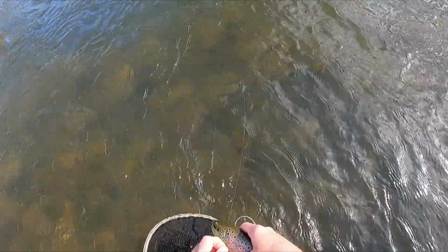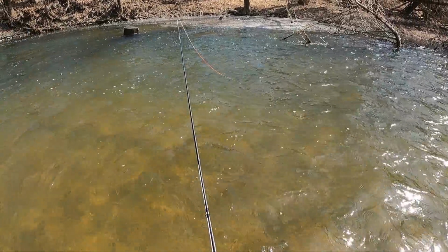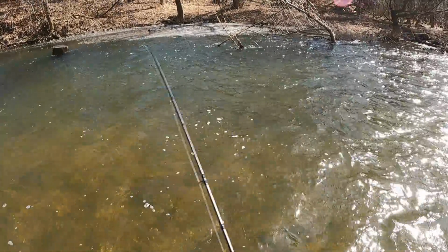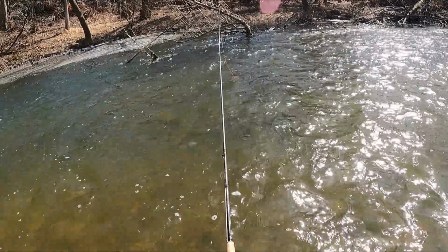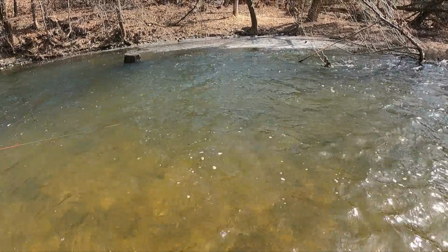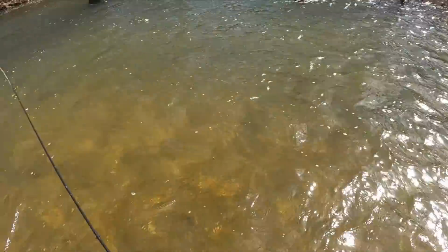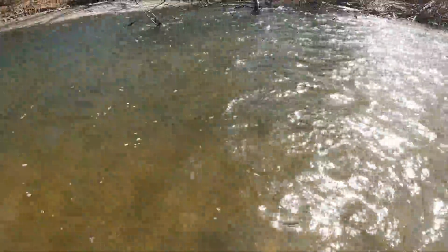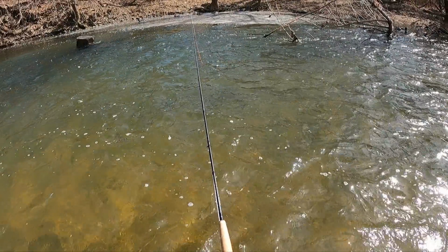Let's see. There he is. Right, I'm going to let him go forward. Go, go, go. Okay, let me get this tangle undone. Try to get it up against that branch hanging out. Oh, there he goes. Right up against that branch. About 11-incher. There you go. Make sure my flies are good. Yeah, he was there. See if there's another one. That was cool.